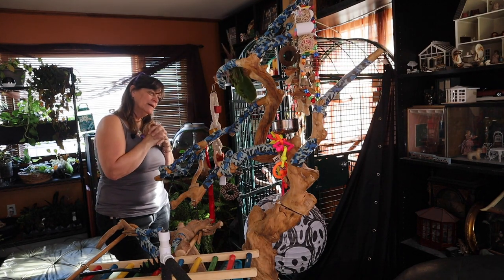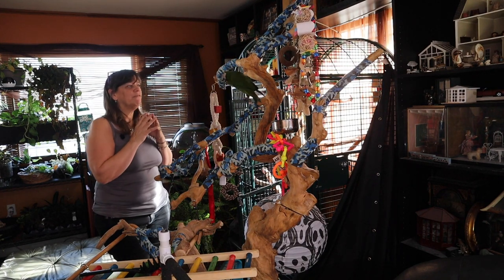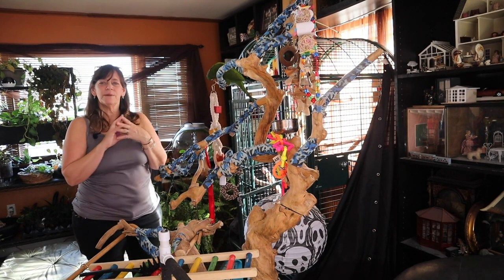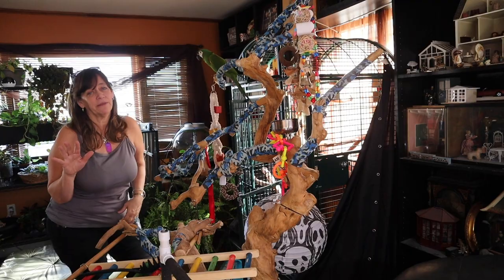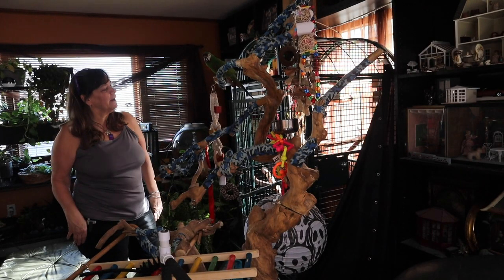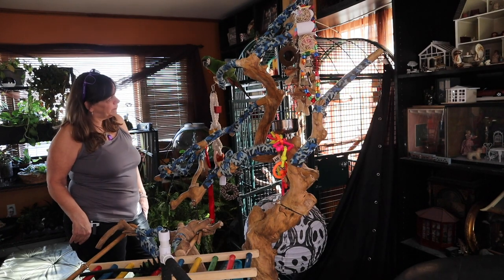Baby. But we are working on it. We are very slowly working on it. When I have my breakfast or when I have my dinner, she comes and shares my dinner as long as I'm eating something healthy. And I just got a recipe for birdie bread. I'm going to try that.